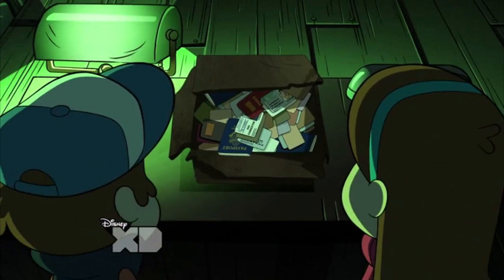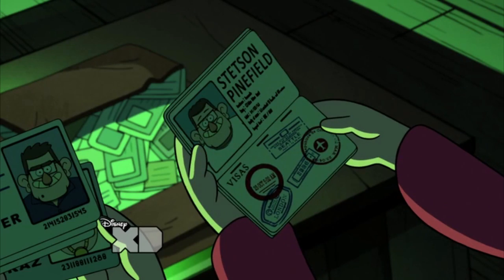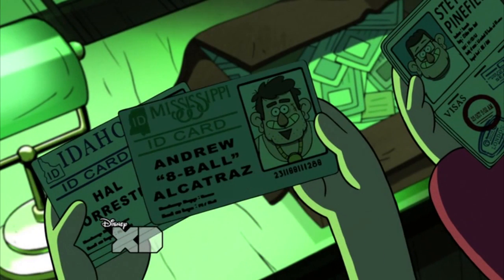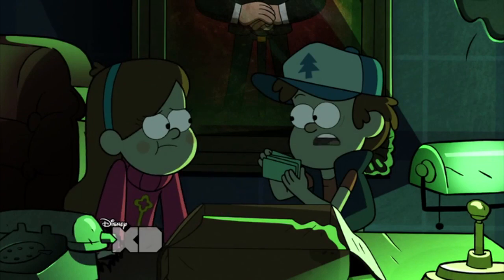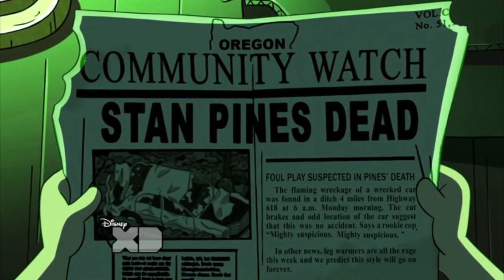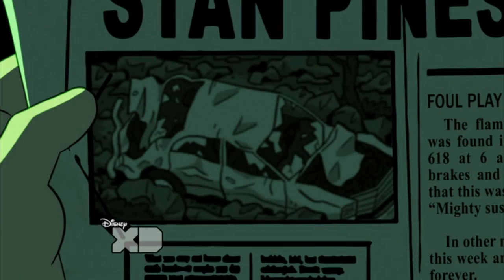That raises their suspicions. They look through his desk. They find a lot of fake IDs. They wonder, why would Stan need fake IDs? That's when they find this newspaper clipping that shows Stan died. Stan Pines is dead. Now, what exactly does this mean?